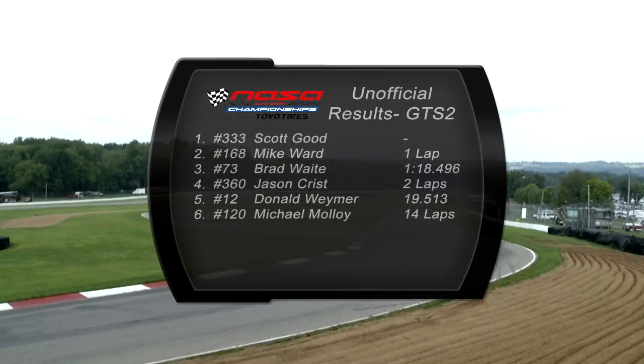GTS 2, the 333 of Scott Good, goodarrow.com, taking the win. 168, Mike Ward up next. Third position went to Brad Waite. Fourth position, Jason Christ. Fifth position, Donald Weimer.